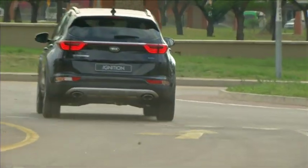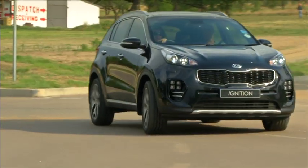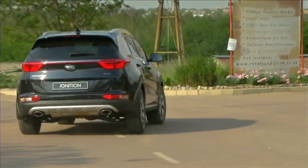I've got a bit of a problem with it. It's fine if you're driving on the highway, but if you're trying to get spirited or you're heading up a hill, it just sometimes can't figure out where it wants to be. It's a bit indecisive.